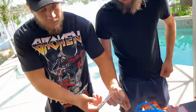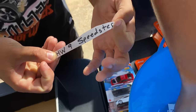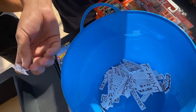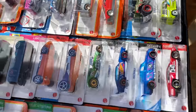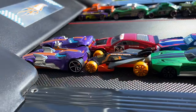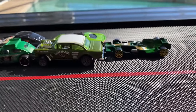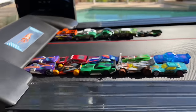Josh gets. Who is it? Highway 9 Speedster. Hot Wheels 9 Speedster. Highway 9. So that's a 9-pack. And Manny with Fantasy. Take a look at the 9-pack. And look at the Fantasy cars. Next teams are lined up and ready. This side, Fantasy, is led off by the two Twin Mills. And the Hot Wheels 9-pack. Let's race. Go for it.